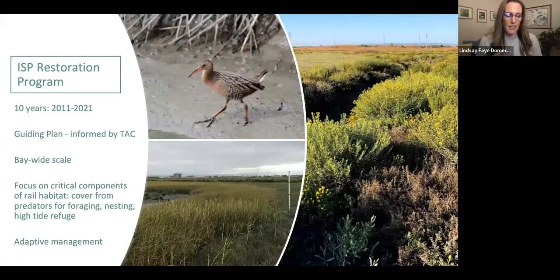So ISP's, the Invasive Spartina Project's re-veg program was started in 2011, and we just completed our 10th year of habitat enhancements. This program is guided by our plan, which is formed by our tech committee and implemented at a bay-wide scale. The program focuses on critical components of rail habitat, so that's cover from predators for foraging, roosting, nesting, and high tide refuge. We actively use adaptive management to learn from enhancement efforts and inform future efforts.